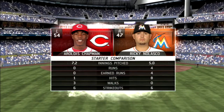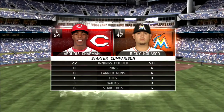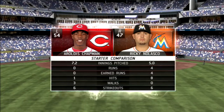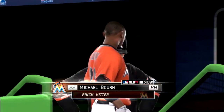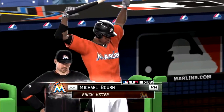Time to take a look at our starter comparison to this point, and the telling numbers can be found on the left side of your screen. Zeros in the run and earned run columns. Call's gone out for a pinch hitter as the left-handed speedster Michael Bourne has grabbed a bat and moved into the on-deck circle now.